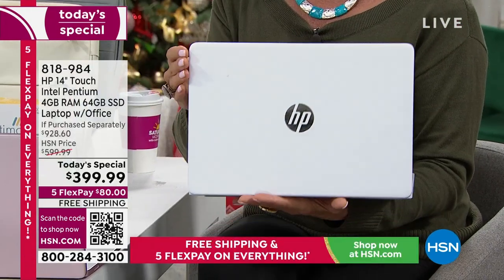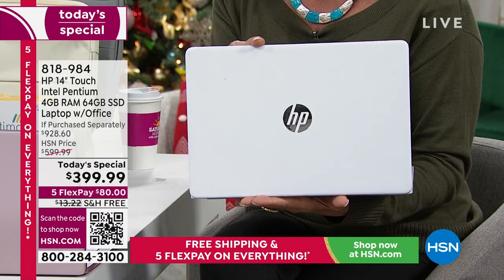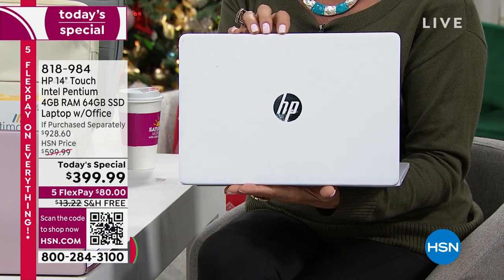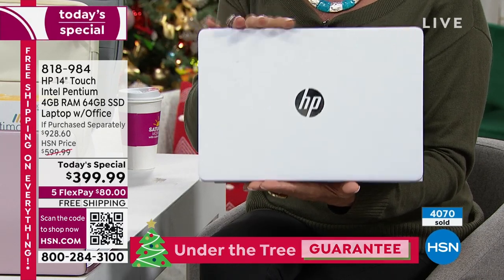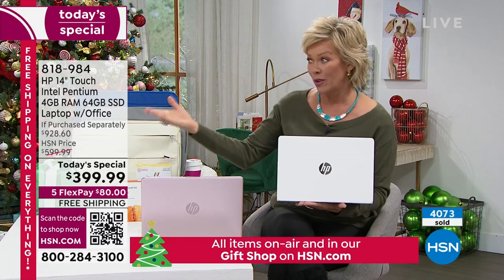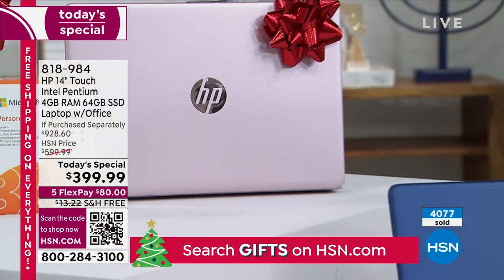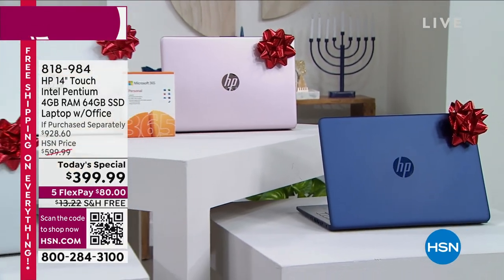If you want the white, I'm sorry to keep harping on this, but we have about 350, 370 maybe at the most. That is so few. Do you know how many people we reach, Bobby? How many homes do we reach nationwide? Millions. And we're live. As you see, this quantity is dwindling. So if you want the white in particular, but we do have rose, we have the blue, and we have the silver. It's 818-984. It is our featured star today's special. Out of all 18 of them, this is the big wow. Over 4,000 now spoken for.